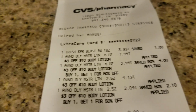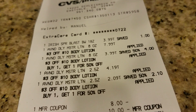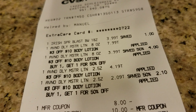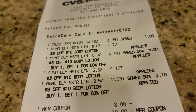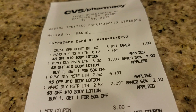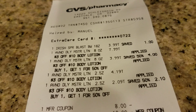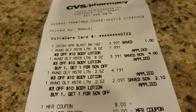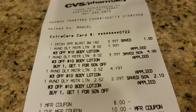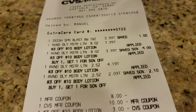As you can see, you see the price. I said that the Aveeno, the bigger one was, oh, I see what they did. The large one, they charged me $7.99. And then the next one, they charged me $3.99. And then for the smaller ones, they charged me $4.19. And then for the other small one, they charged me $2.09. So they did it that way.